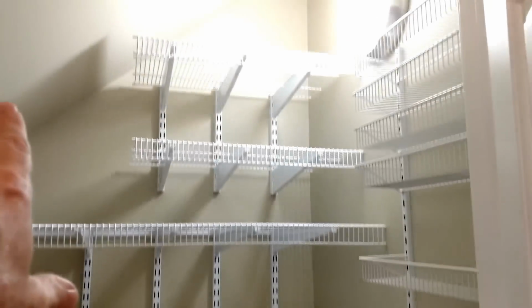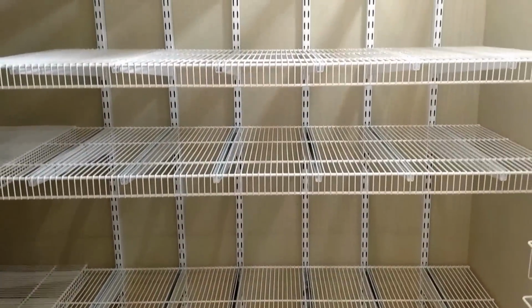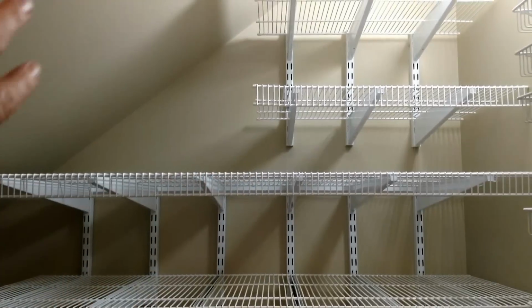Now we've done this floor plan where the stairs go up to the bonus room here, so it does decrease the pantry size. It's still a nice size pantry with some great organizers. Otherwise, if you don't opt for the bonus room, this pantry gets much larger.